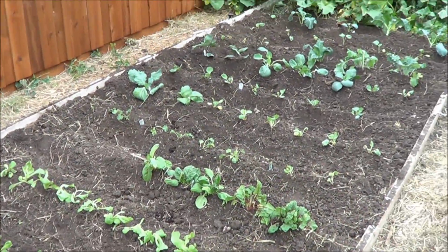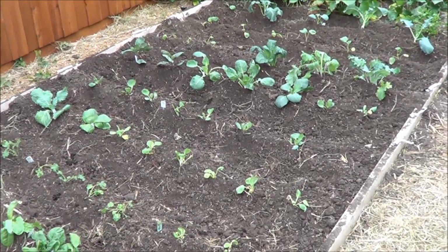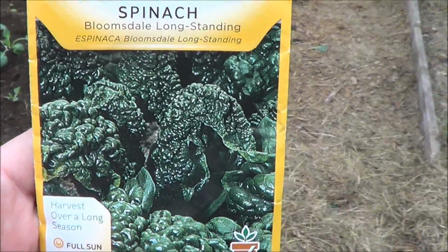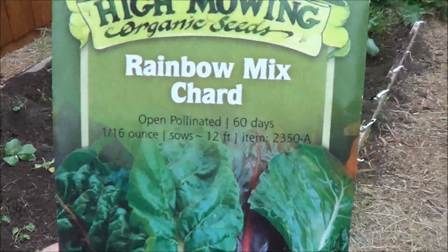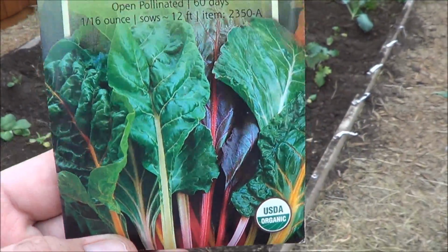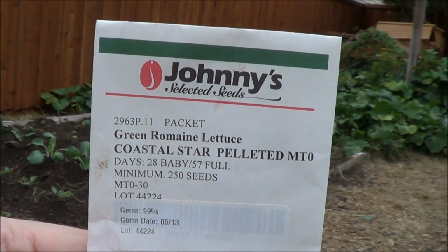Alright, so I got all of our transplants in the ground here. Now as far as some seeds, I'm going to throw a few seeds out here as well. I'm going to do some spinach, a few more spinach seeds. I got some Swiss chard, rainbow mix Swiss chard there. Then also here we're going to go with some more romaine lettuce.